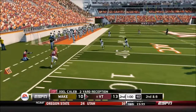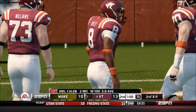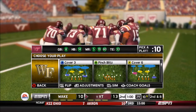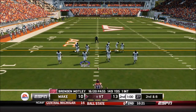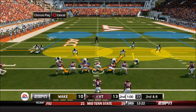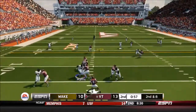1 minute to go. Motley, he will find his tight end Joel Caleb on the sidelines. Picks up two, but with a minute left, Virginia Tech no huddle offense and all three timeouts. Anything is a possibility in college football, whether you're on offense or defense. Let's see what happens here. Exactly 60 seconds to play in the first half.